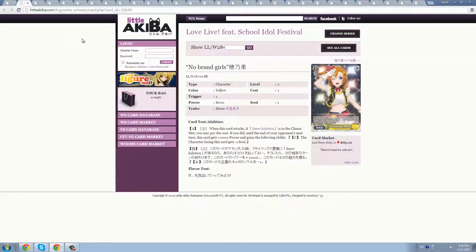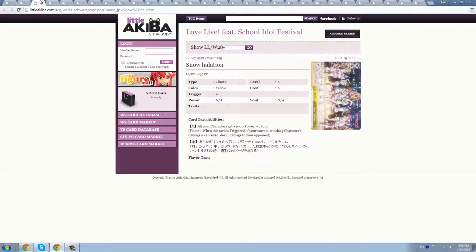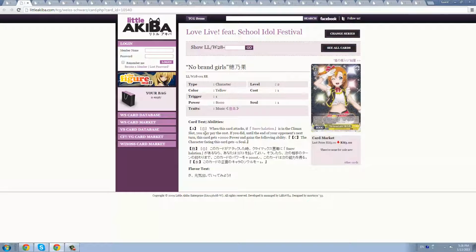218KRR. What she does is she has the climax combo Snow Halation, which is the flare trigger right here. What it does is that when you attack with the flare trigger, you can pay cost, which is 1. If you do, until the end of your opponent's next turn, this card gains plus 2k, and the following ability of the character facing opposite of this card gets minus 1 soul. Honestly, this Honoka is pretty bad, kind of unplayable.